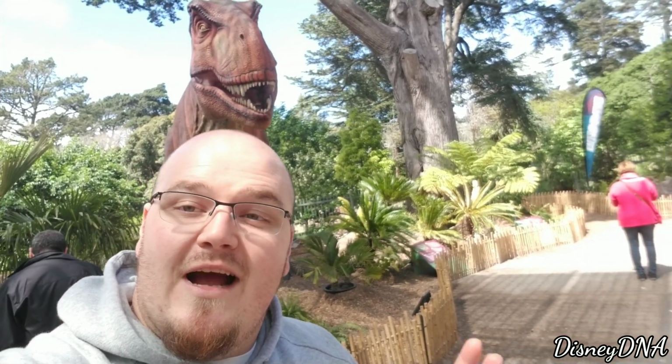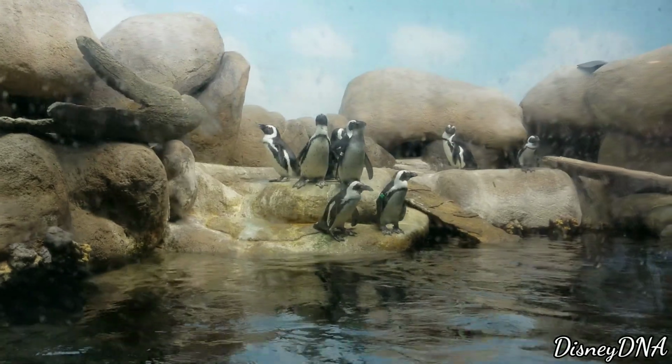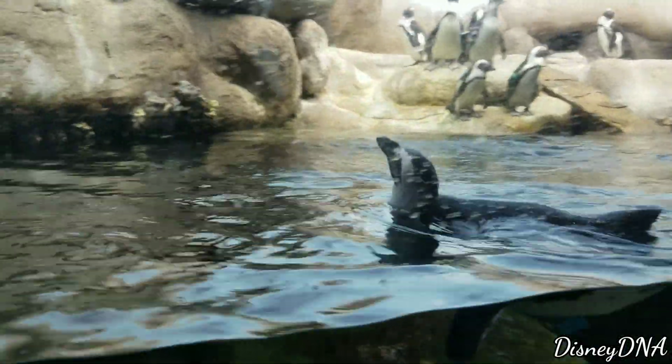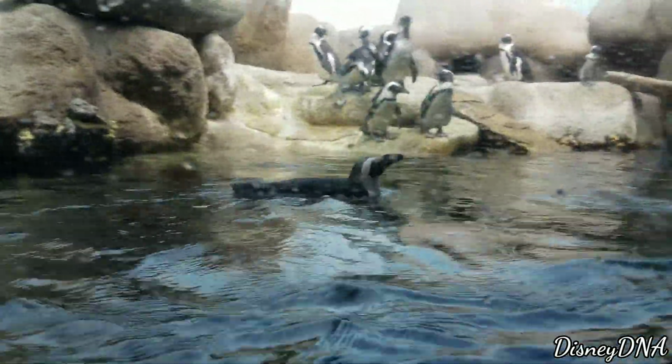Ashley wants to find the penguins. I want to find the penguins. And yeah, let's go see the penguins and hopefully they can feed them soon and we can check that out. We found the penguins. I could sit here and watch penguins all day. Look at them go. They're like little men in tuxedos.